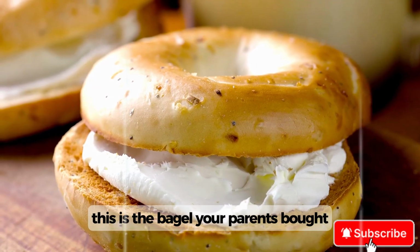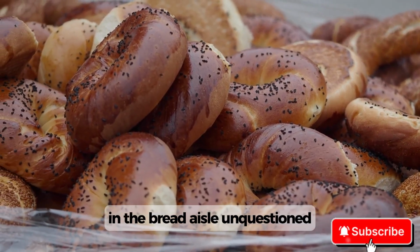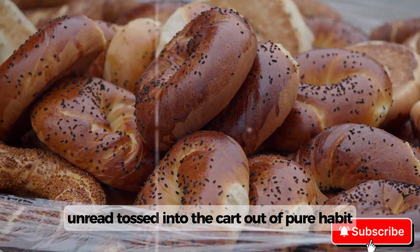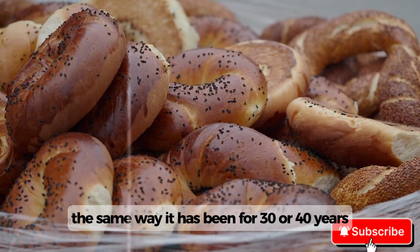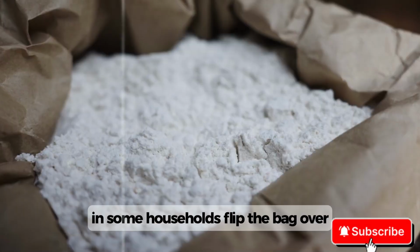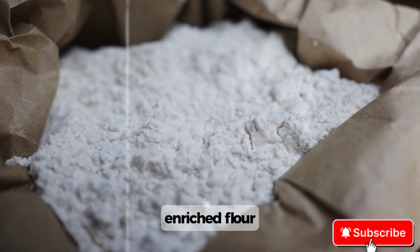This is the bagel your parents bought. This is the bagel that has simply always been there in the bread aisle, unquestioned, unread, tossed into the cart out of pure habit, the same way it has been for 30 or 40 years in some households. Flip the bag over and read the very first ingredient listed: enriched flour.